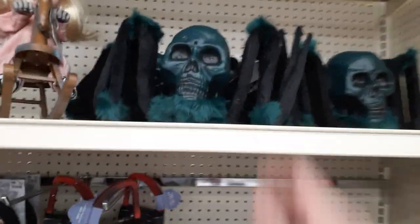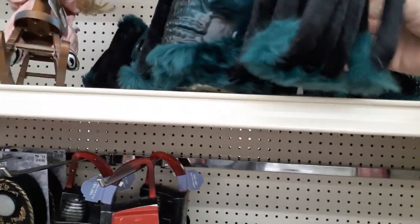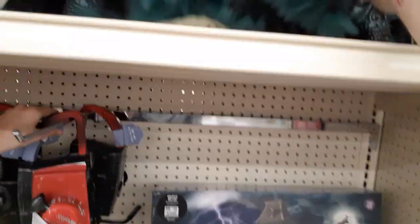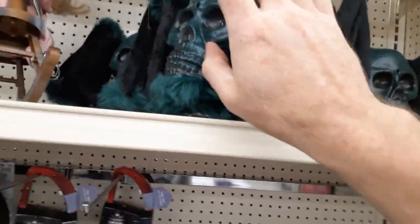What are these, green spider things? Looks like there's a green skull, a fuzzy spider. They got some lights in the head. Let's piss off some cash register people. They're 25 bucks. Oh, this thing rocks. Okay, so the spider rocks and then it rolls around. Oh my god. Jesus Christ.